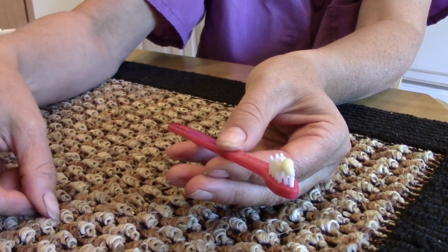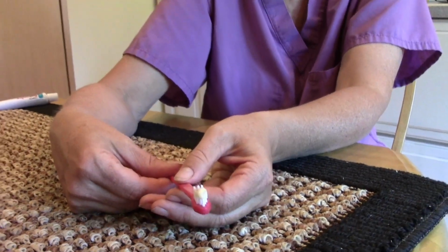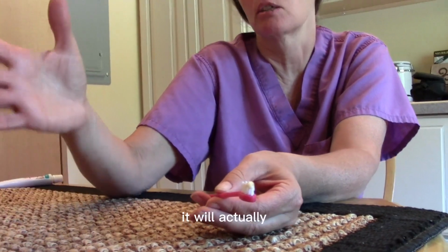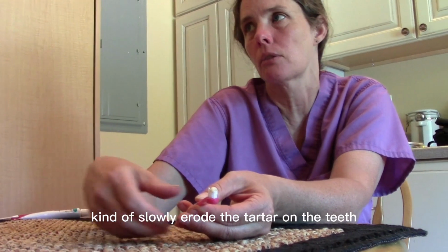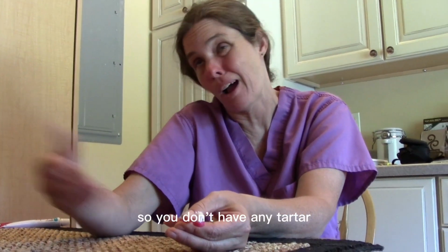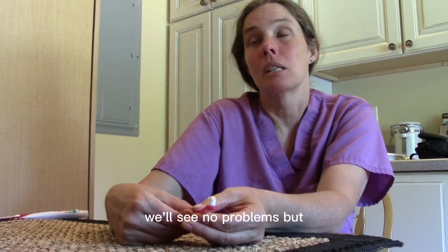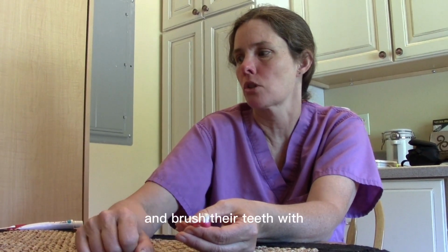PetzLife makes an oral gel that they sell on Amazon and most of the healthy pet stores. It's essential oil based, and it will actually slowly erode the tartar on the teeth. So it's a great thing to know about if you actually get tartar. And you've been brushing his teeth, so you don't have any tartar, which is great. But I'll check the other side. We'll see. No problems. There's also Luba 3. Those are both things that you actually put on a toothbrush and brush their teeth with.